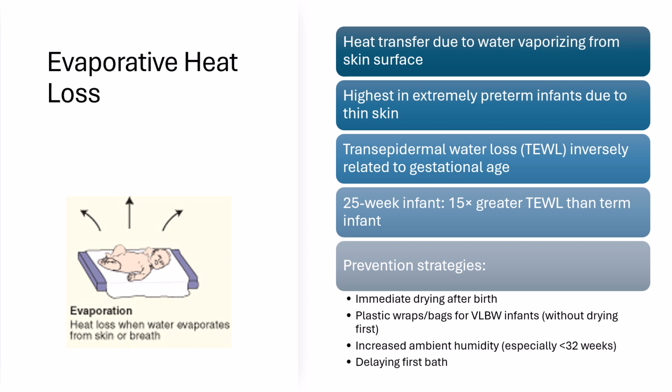Using plastic wraps for very low birth weight infants. Increasing ambient humidity, especially for babies less than 32 weeks. And delaying the first bath. Remember, evaporative losses are inversely related to ambient humidity. Higher humidity means less evaporation.